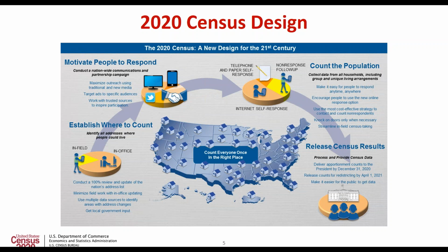That saves a lot of time and resources rather than having to send people out into the field to walk every street in the United States. So next, we're going to motivate people to respond. There is going to be a very large ad campaign, and everyone that's actually on this webinar is going to be a partner in Census, in that you're going to know a lot more about the 2020 Census than the general public. So just motivating people to respond.